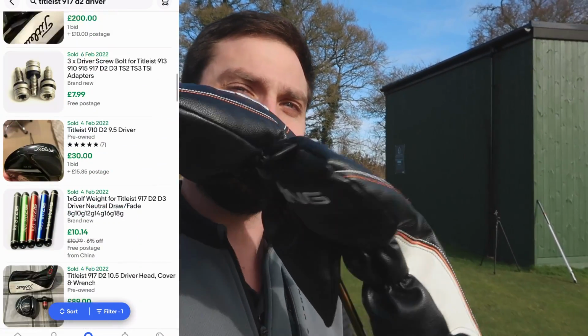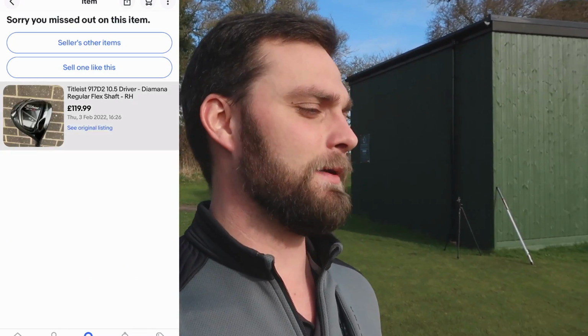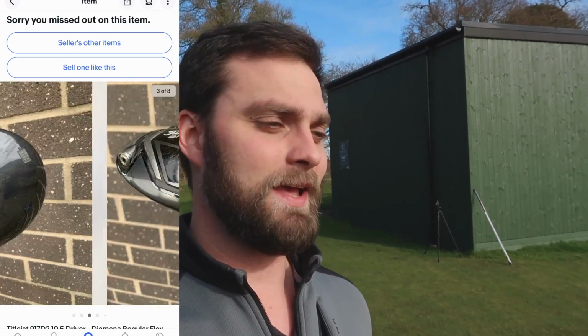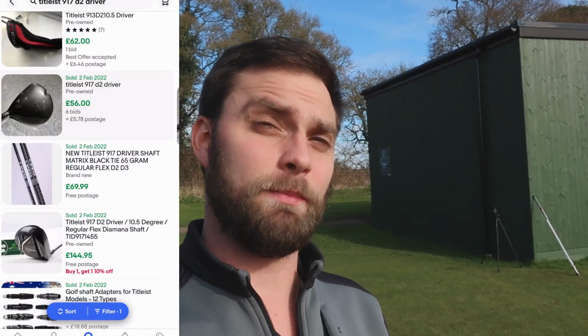There's a reason I'm holding two, by the way. I've already sold one. The fairway wood sold last night, the 3, and that sold for £149. So they're sought after, but that means obviously the price is then going to be higher.